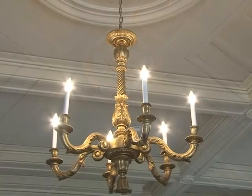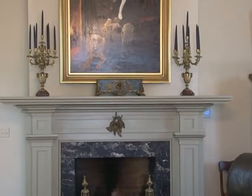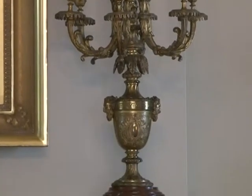The Italian gilt wood chandelier is wood carved and dates from 1860 to 1880. Above the mantel is housed a pair of bronze Renaissance Revival candelabras. They are from a Memphis, Tennessee estate and date 1890 to the 1900s.